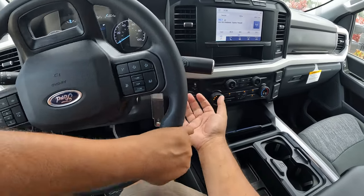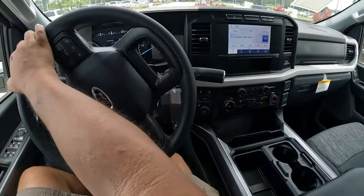Let's go ahead and put this back on drive because we got a 10-speed automatic transmission. And I can see nobody coming this way real quick here.